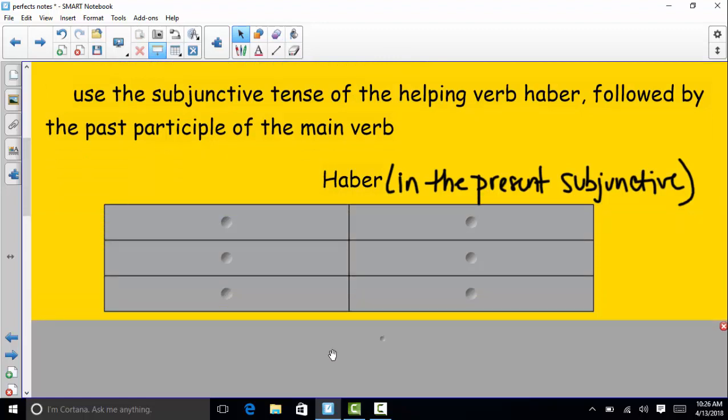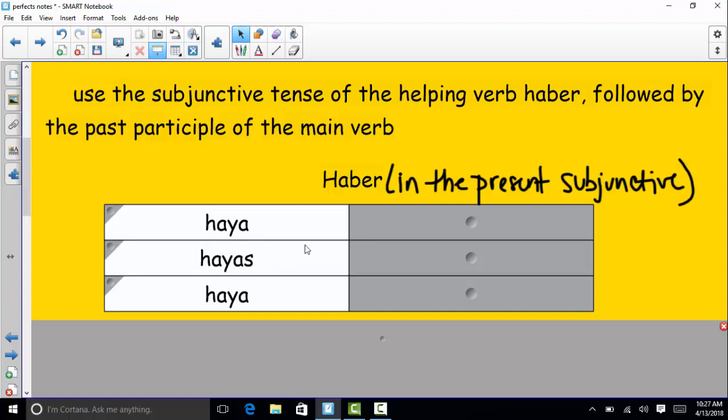Here we go. You've actually already seen it before because you've learned this form, haya, is used to say there is or there are in the subjunctive. So the yo form is actually the same, haya. So we have haya, hayas, haya, hayamos, and hayan. So that's the first part that you will need.